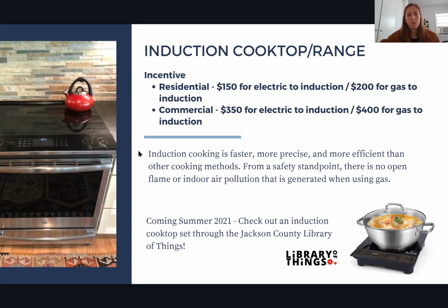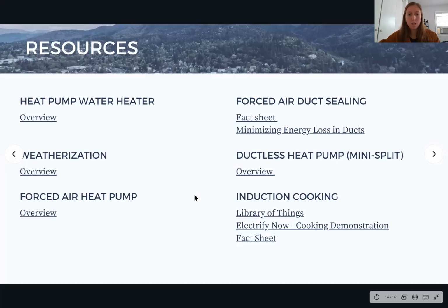The portable models are just portable, so they don't have as much power as the permanent installation ones, but they still work really well. I was able to try one out, and it cooked my pasta super fast. So it was really cool to try it out. So stay tuned for more details on this program. And I think that's it.